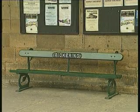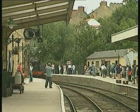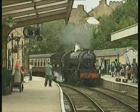Pickering is the headquarters of the North Yorkshire Moors Railway and the southern terminus of the line. Its architecture is unremarkable, but it offers good facilities for today's visitors, including a refreshment room and the inevitable souvenir shop.